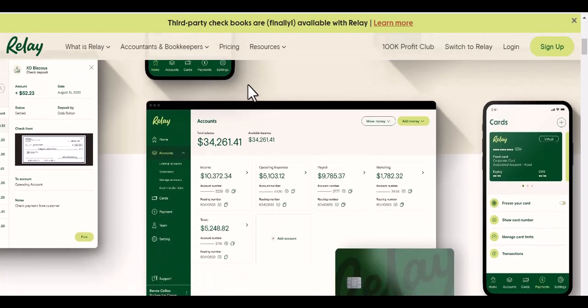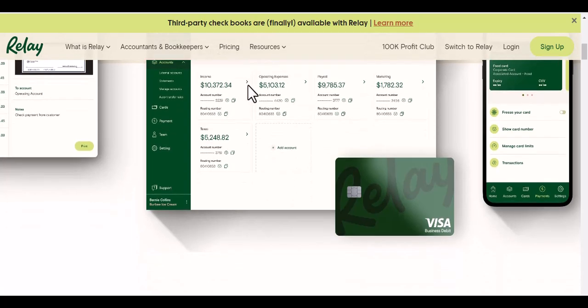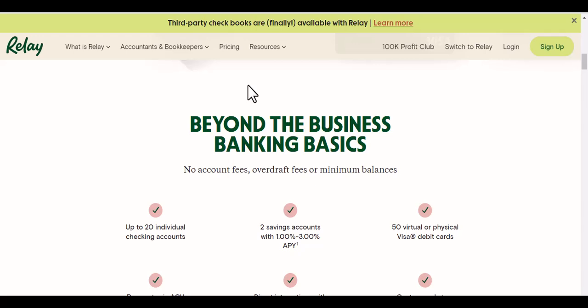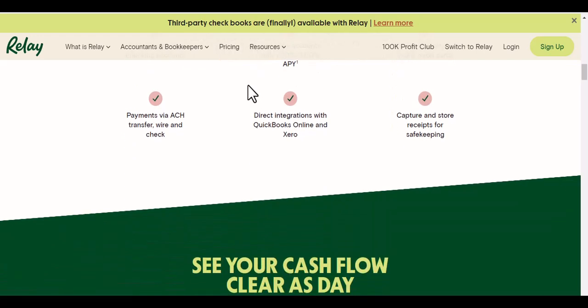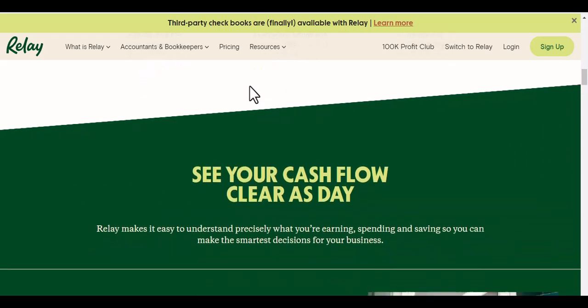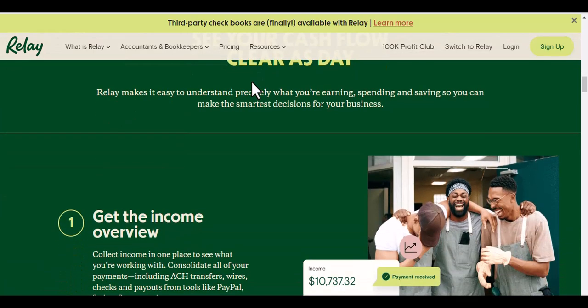Relay Financial Technologies is a leading provider of financial technology solutions. They offer a wide range of products and services, including Relay Pay, a mobile payment platform that allows you to send and receive money instantly. Relay Invest, a platform that allows you to invest in a variety of assets, including stocks, bonds, and ETFs. Relay Lend, a platform that allows you to borrow money quickly and easily. Relay Protect, a platform that allows you to protect your financial assets from fraud and theft.